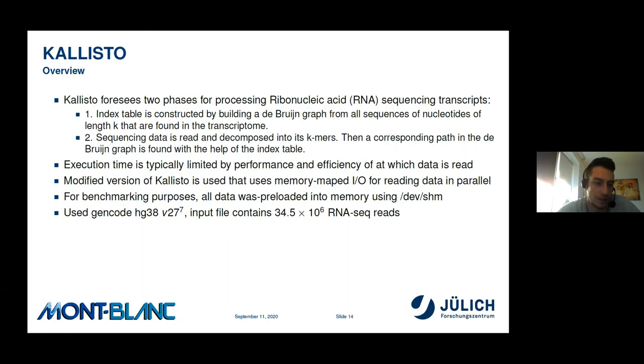So the execution time is typically limited by the performance and efficiency at which data is read. Here we use the version of Kallisto which uses memory-mapped I/O. This has the benefit of allowing parallel data access. But since all four servers feature significantly different I/O subsystems, for benchmarking purposes we have preloaded all data into memory. So we use the human genome, which contained 34 million reads.